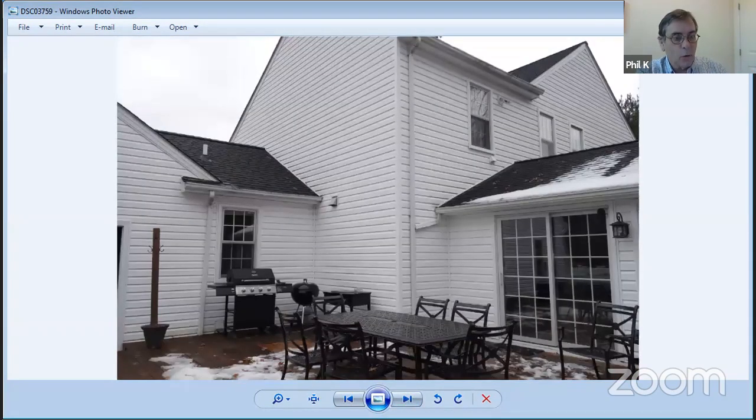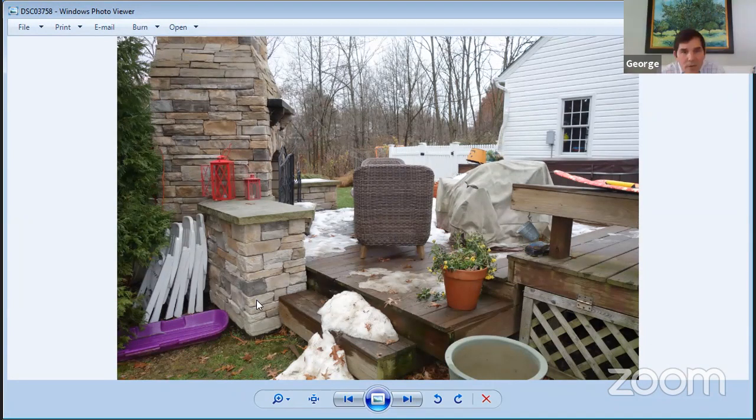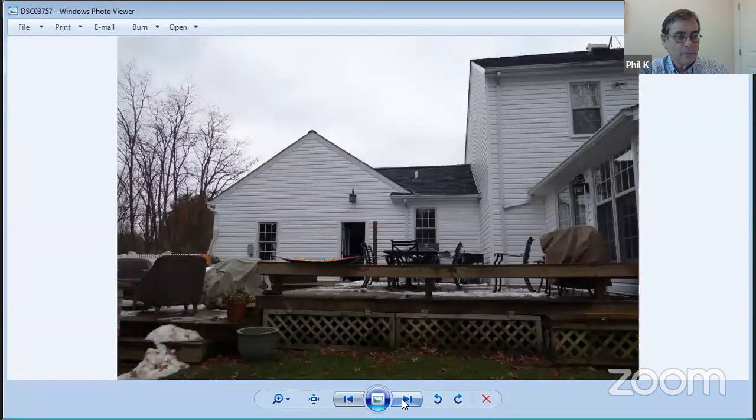This is an inside corner here, and this is an existing outside stone fireplace with a deck that was added to connect all of these things. So what's existing now is all of these things that are shown on the drawings or in these photographs.